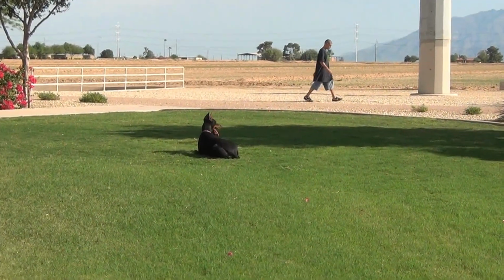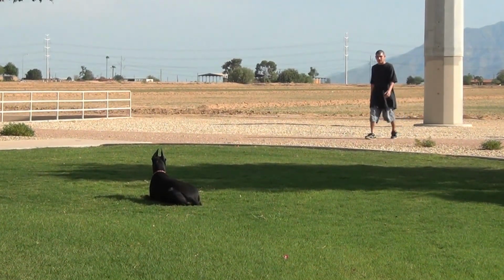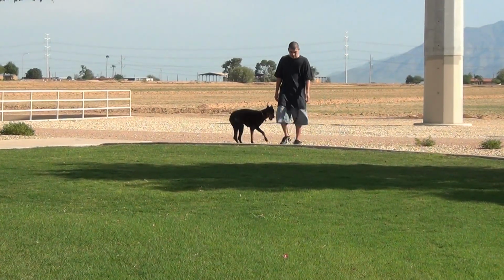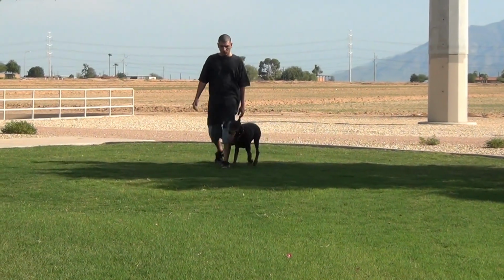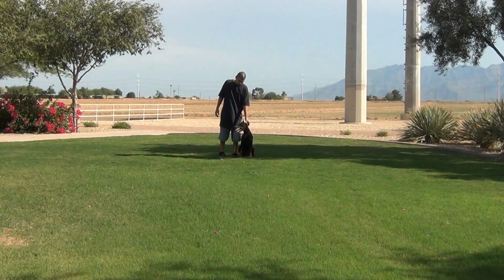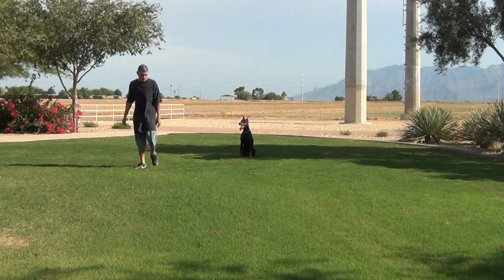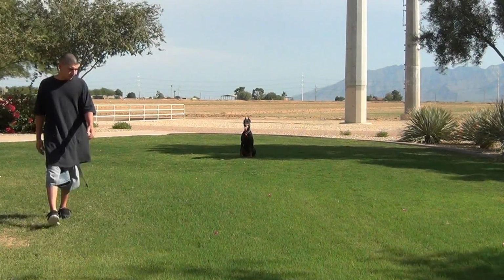He can either call the dog to his side or he can come up beside him and pick him up in the heel position. This time, after the handler walks away, he'll go beside the animal and pick it up in the heel position.